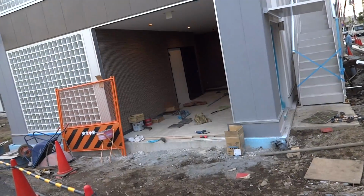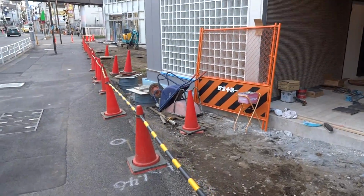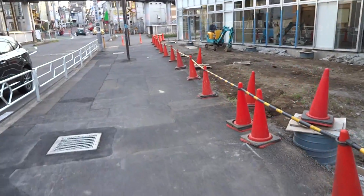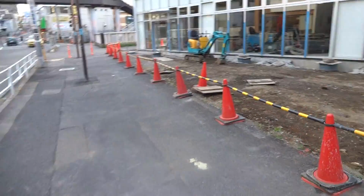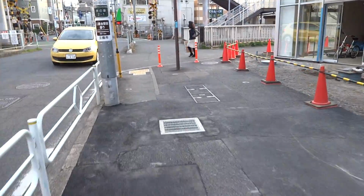Whee! This is the garage area, it looks like. Luke's Construction Tours. Come along for the ride. Stay for the cement. I don't even know what I'm talking about. But this is what's going on.